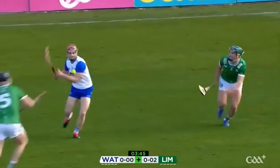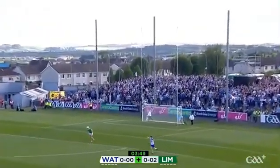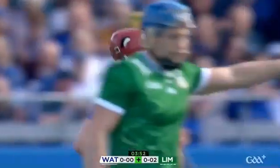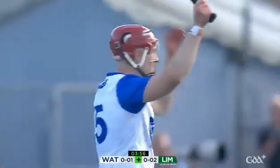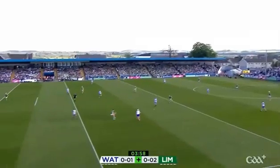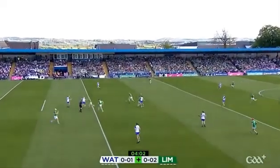Short puck out, and then the long delivery taken down by Patrick Fitzgerald. Great strong hand, and Fitzgerald picked at corner forward, shows just why. Great score from the Ballygunner corner forward. Puck out already gone. Waterford up and running.